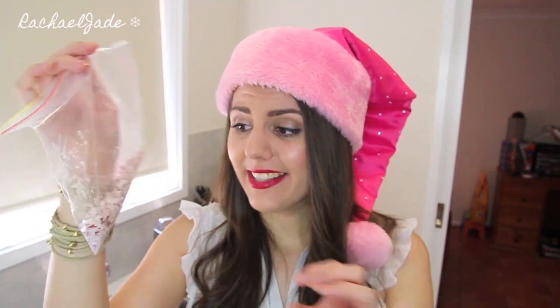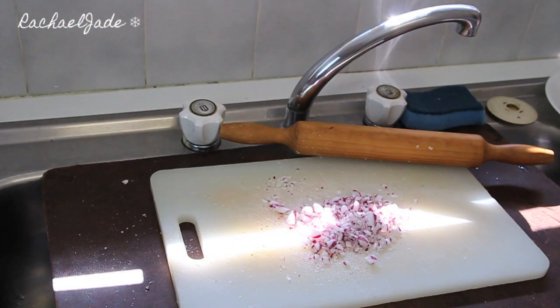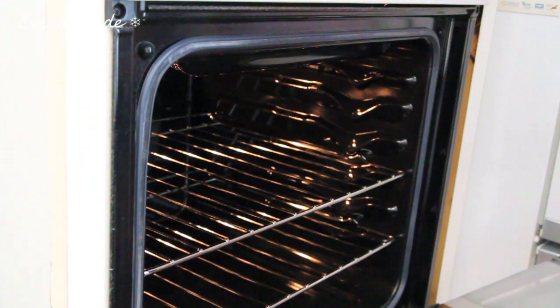That step there, I found that the candy canes worked a lot easier than the little round peppermint lollies that I used last year. So I'd recommend getting candy canes if you can't get the little shard pieces, because it was a lot easier to make. Okay, so once all your candy canes are smashed to smithereens, we then want to put our chocolate melts in the oven.